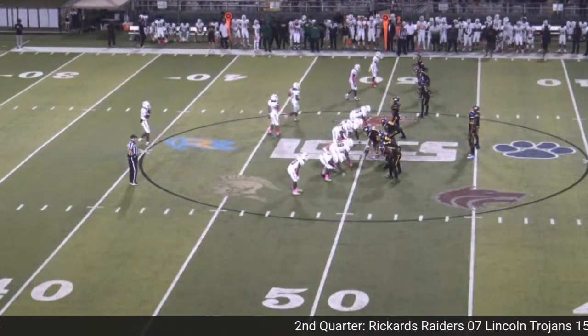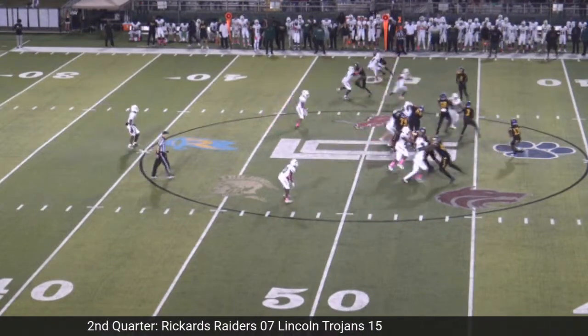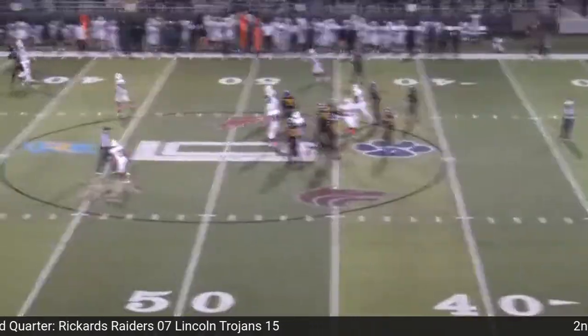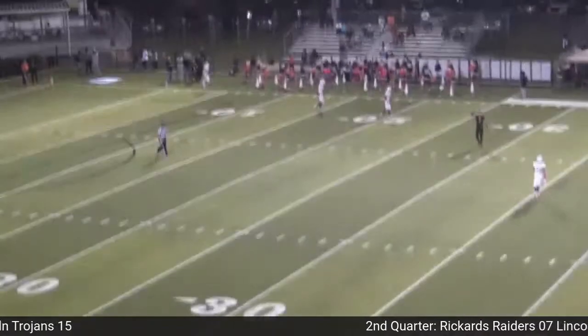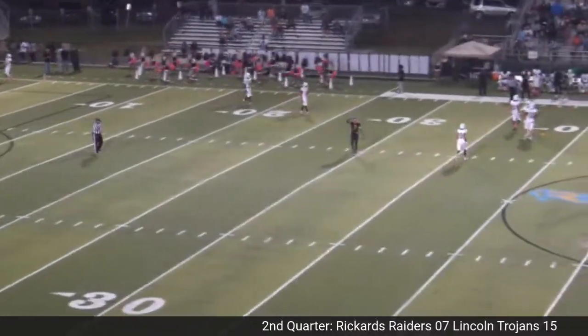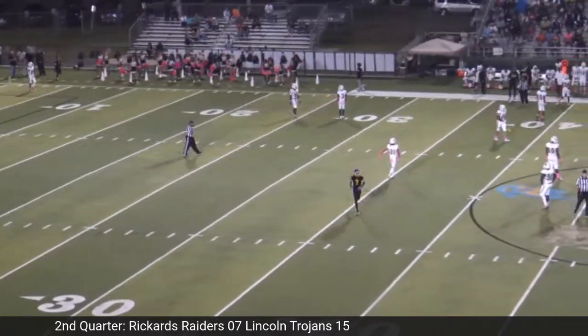6:37 to go. And they're throwing it up top. A little bit too much. Flag on the play at the 38 there.